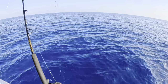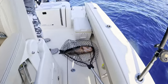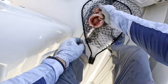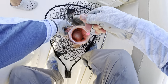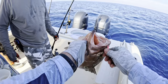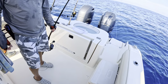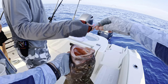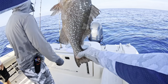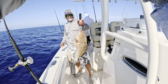A 1 ounce jig head with a live pinfish. Wow. Nice one. You got another one of those jig heads laying around? I do. Oh, that was with a lot. Live pin, that's what they were catching snapper on last year. That Dustin was doing. Oh shit! Sorry, I thought that was your skin for a minute. Yeah, good one. First keeper of the day.